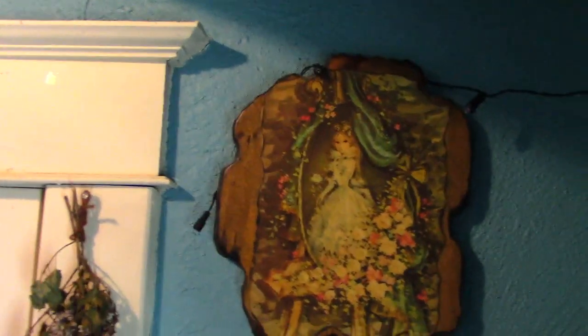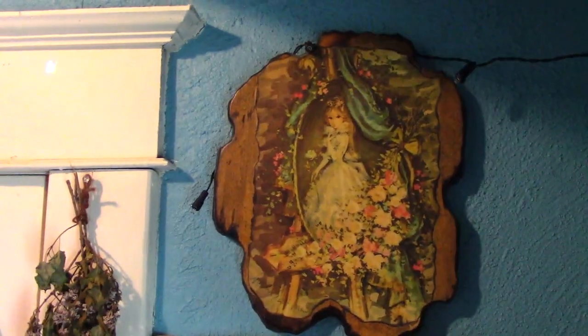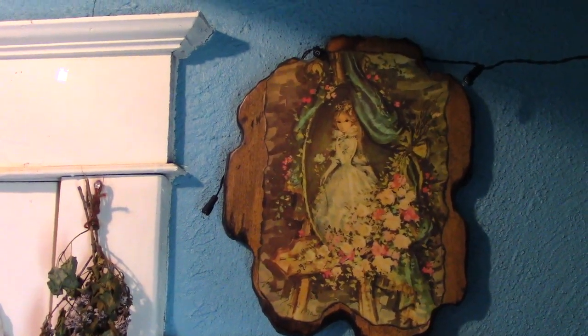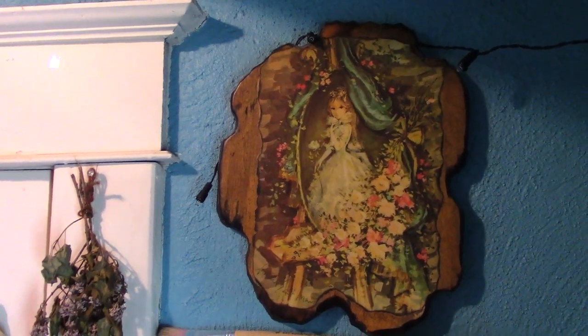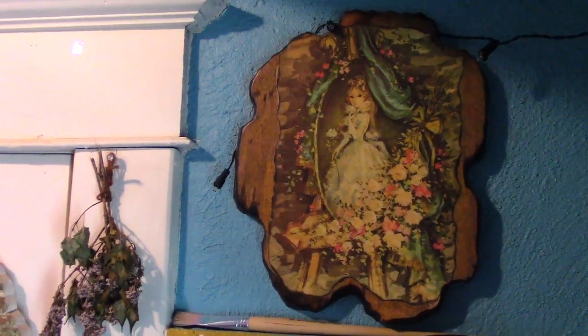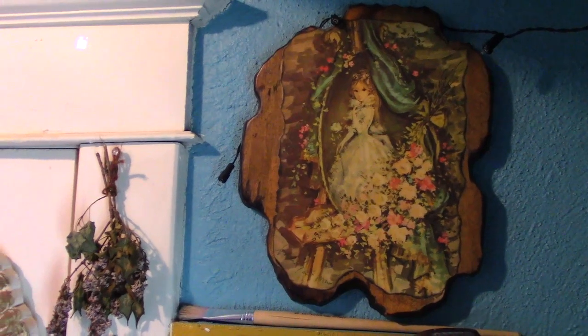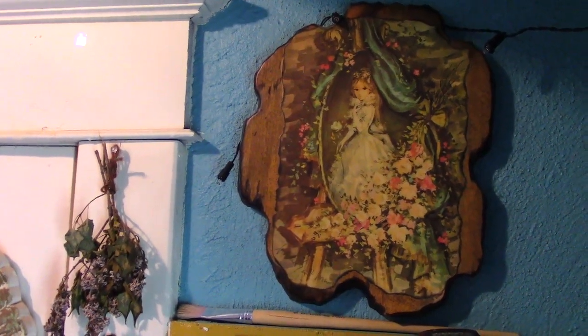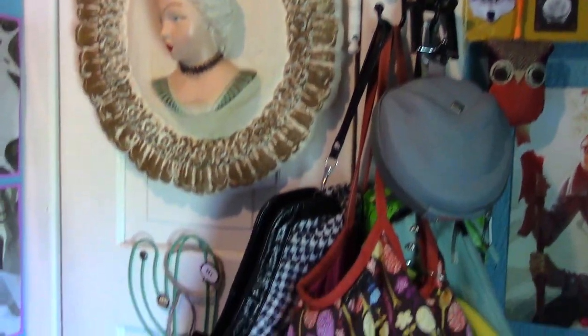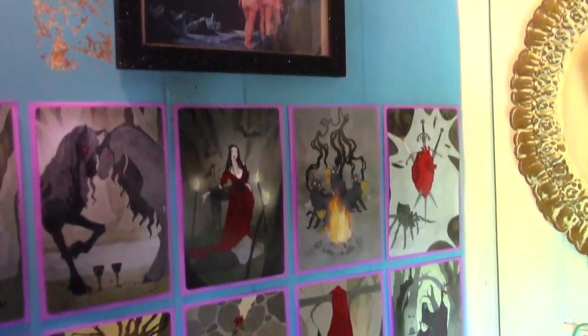My grandma actually made this piece. She burned the edges and everything. I think my grandpa gave her this oversized anniversary card for their first anniversary or something. And then she put it on this piece of wood and burned the edges and everything. And she was just going to get rid of it in a garage sale or something. And I'm like, no, that's a piece of your history, Grandma. I didn't say it quite like that, but you know what I'm saying. But yeah, this is a behind the scenes look at my tiny nook. I hope that you enjoyed.